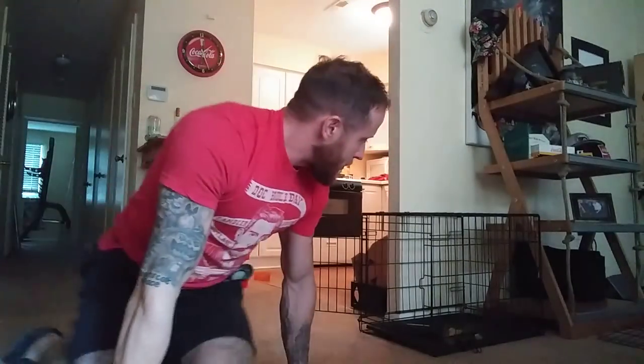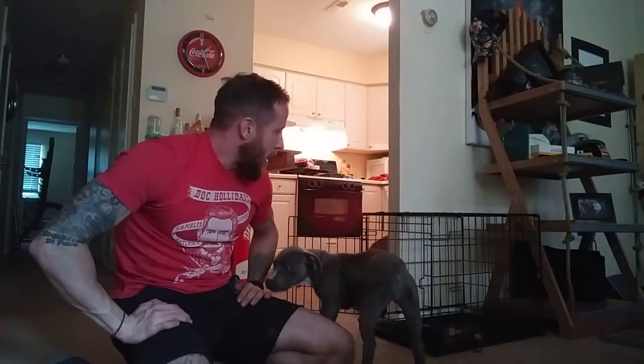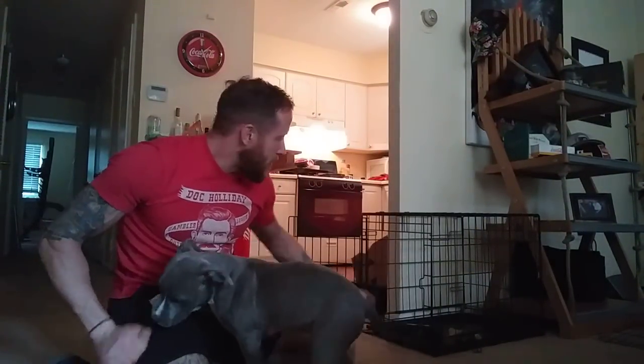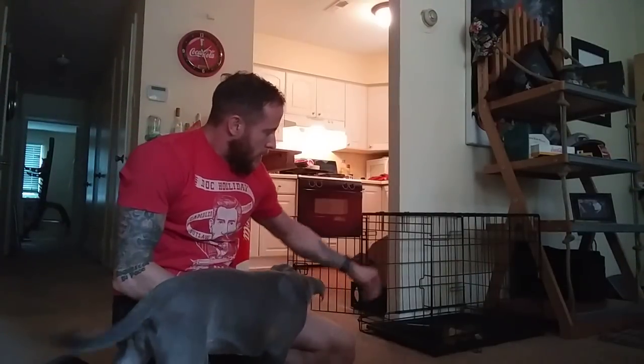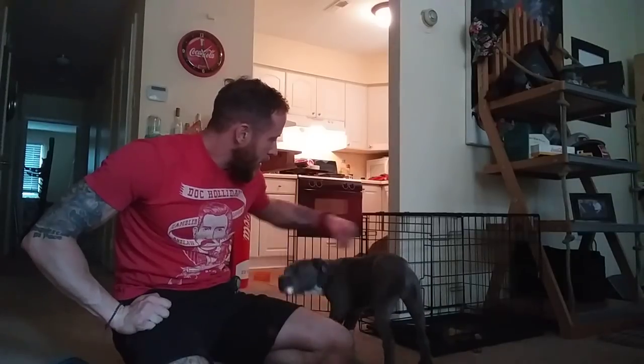So when you first set your cage up, just have your puppy wander around it, check it out: hey, cool, that's my little home. Maybe just toss a treat in there, throw a treat in there, let them know it's okay to go in. Go ahead, mama, get your treat.